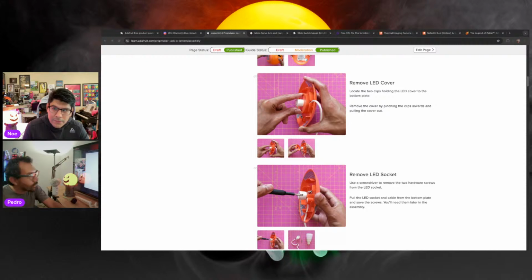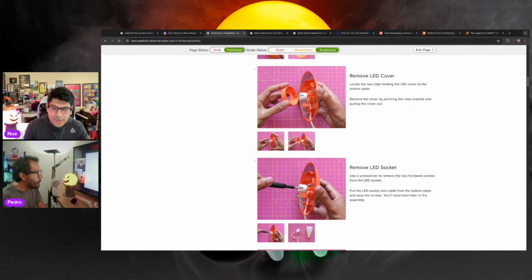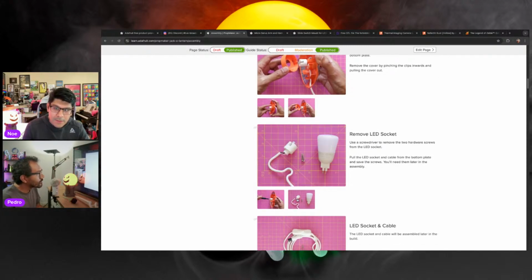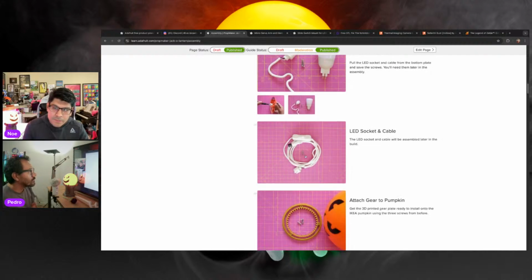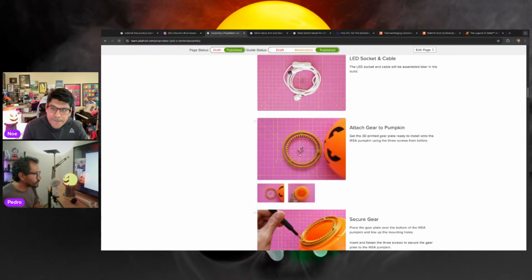Did you find this difficult to remove the LED cover to get the socket out? No. Okay. Yeah. I really like how IKEA designed it so that it has these snap fit tabs. You pinch them together and then you pull out the cover and then you have access to the socket. The socket is attached with these 2 screws and you just unscrew it and make sure you save those screws and the bulb. You want to pop that out of the socket too and save it because we're going to use it in the project later.